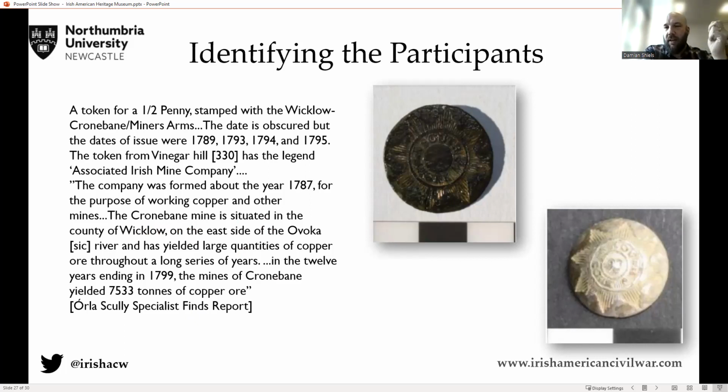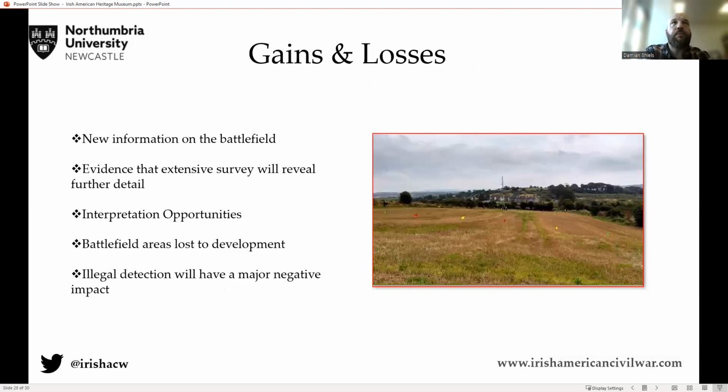It's this kind of individual story, an individual Wicklow United Irishman who has his token from his mine in South Wicklow, fighting there, trying desperately to hold open the escape route from fellow countrymen in large part advancing to try and destroy them. So to conclude, I suppose there's a lot of pluses. We have significant new information on the battlefield. We were only there for two weeks and really only found this material in one week with a small team. There's significant opportunities. You could go back there for years.